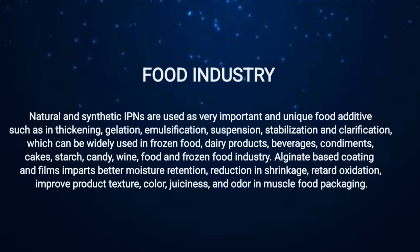In the food industry, natural and synthetic IPNs are used as very important and unique food additives, such as in thickening, gelation, emulsification, suspension, stabilization and clarification, which can be widely used in frozen food, dairy products, beverages, condiments, cakes, starch, candy, wine, food and frozen food industry.